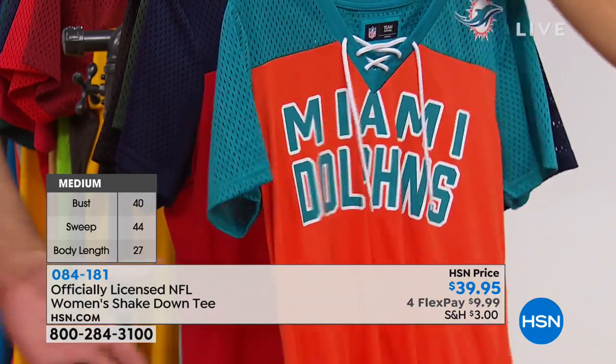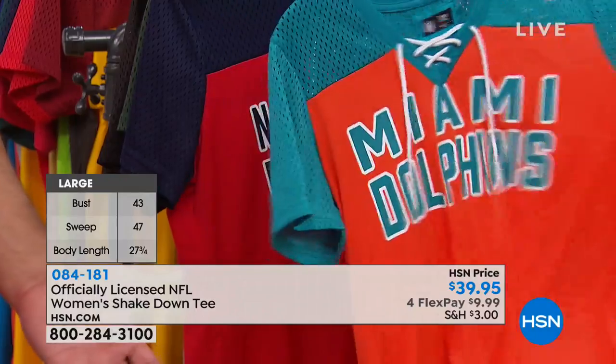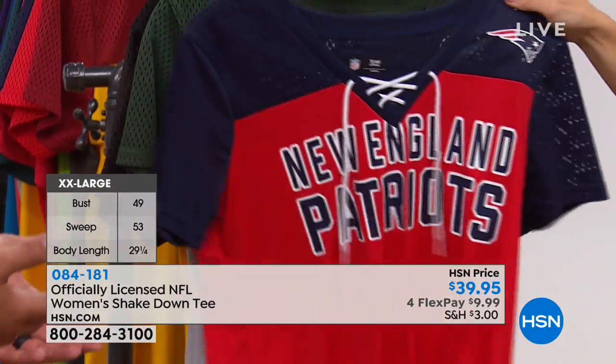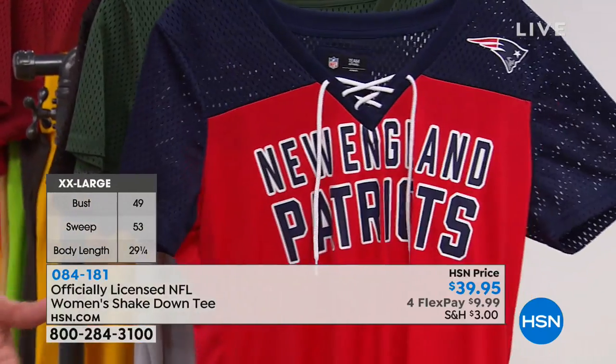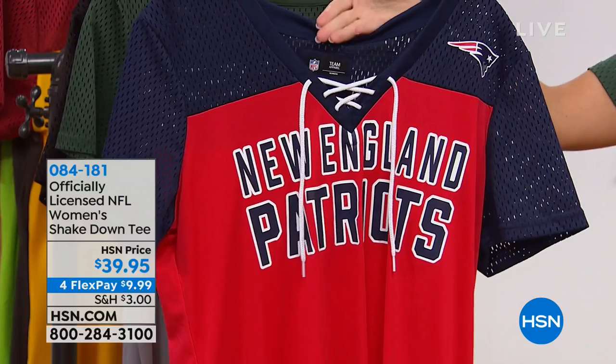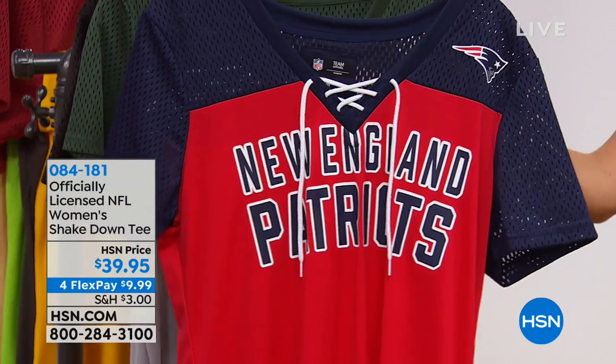I mean, listen, we set the bar. When we talk about women's apparel, we truly do bring you options. These are the type of items that you can't find. No, you can't. I promise you, 90% of the items you find in the stores are for men. And guess what? We have 16 left in the Patriots. So this is what happens. We start to get limited. Extra small, small, and double XL available still on this one.